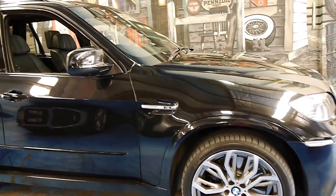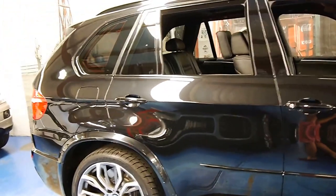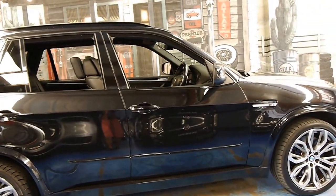It drives beautifully and is actually very rare to find a genuine car. It's a one-owner car, delivered from new.